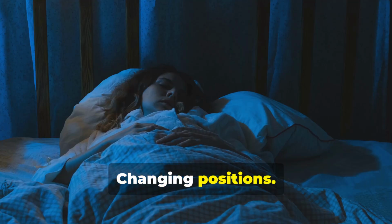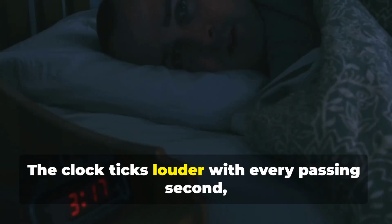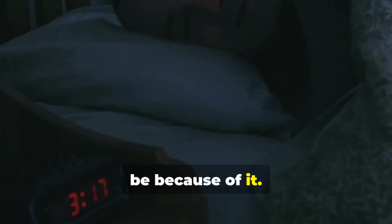You try everything, squeezing your eyes shut tighter, changing positions. Maybe if you flip the pillow to the cool side, that'll do the trick. But nope. The clock ticks louder with every passing second, making you hyper-aware of the sleep you're losing and how awful tomorrow will be because of it.